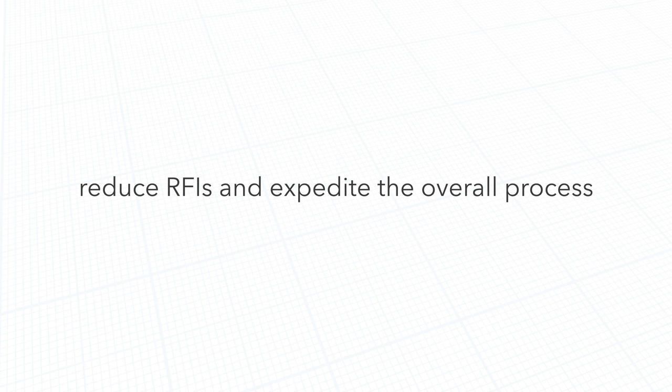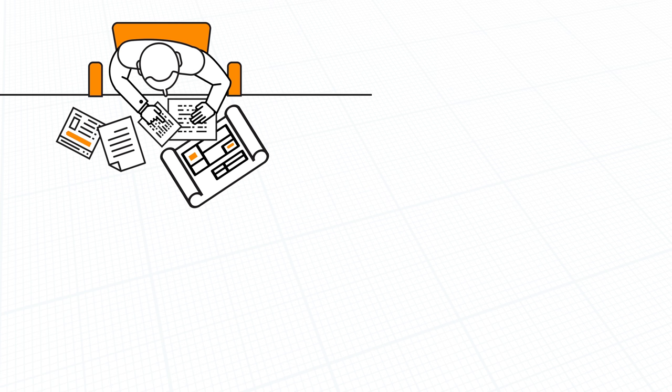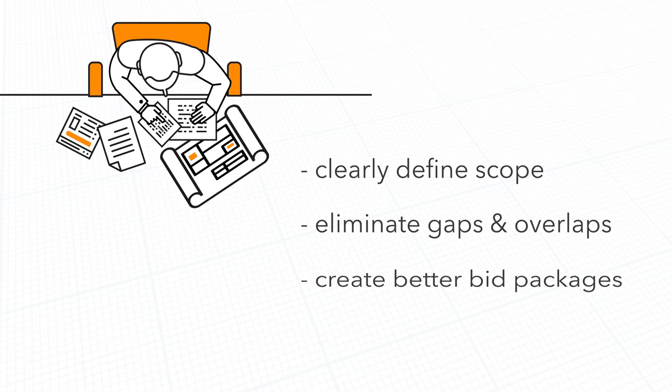Meanwhile, the pre-con team will work to thoroughly define your project scope, eliminating gaps and overlaps, and ensuring more accurate and complete bid packages. This benefits your project in a number of ways.